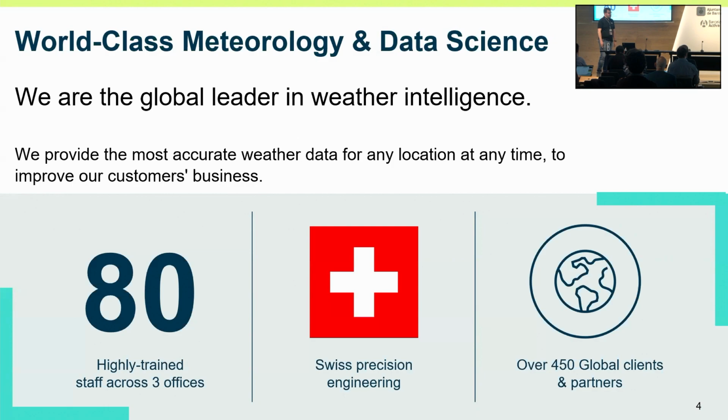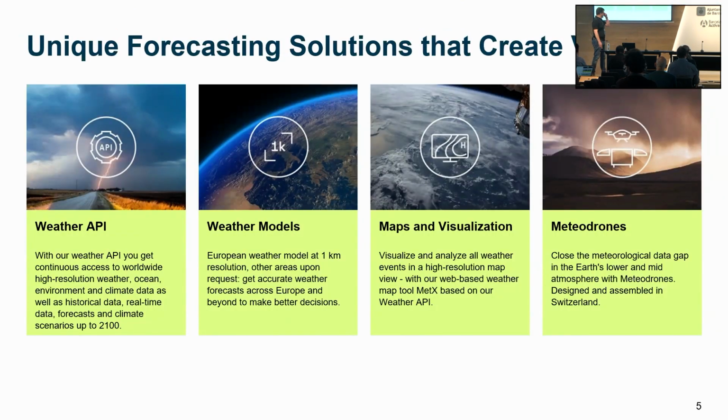If you are interested in weather data, I'm not the salesman, but I can forward you to our strong sales division. What we do exactly: the main component is a weather API. We deliver a very performant weather API that can deliver data from different models, but also from the model that we have in-house. Then, very important, the weather model. We are running our own Euro 1K model, also smaller ones, but now the king of the crown is the Euro 1K. Based on this data, we also provide map and visualization solutions, very important when you have all this data, so that you can have a very nice GUI to discover and consult the information.